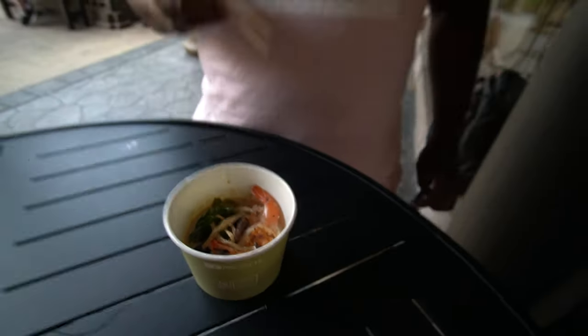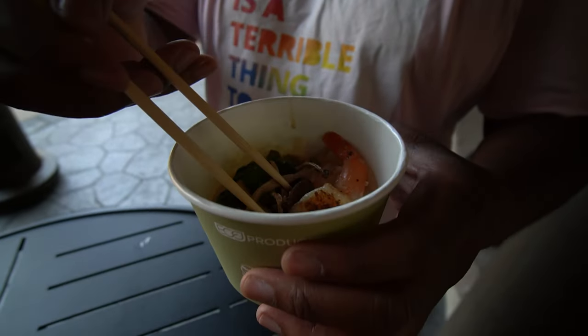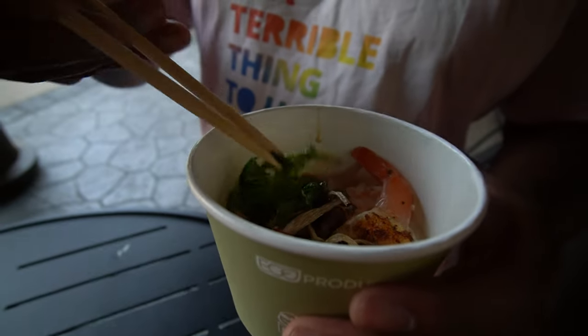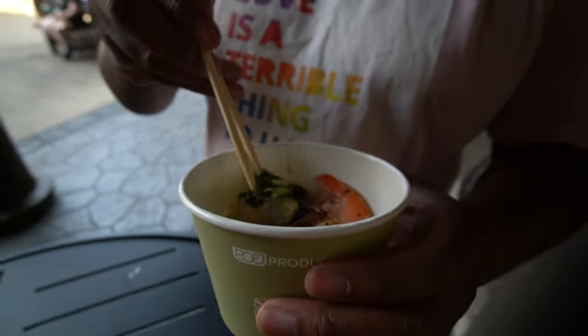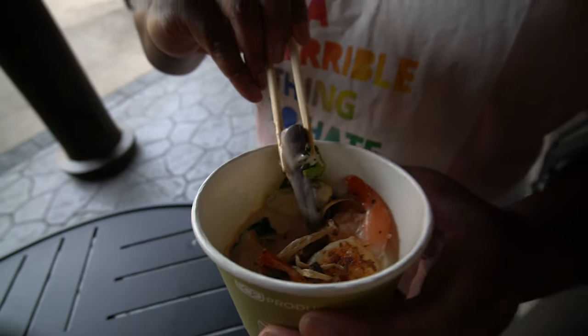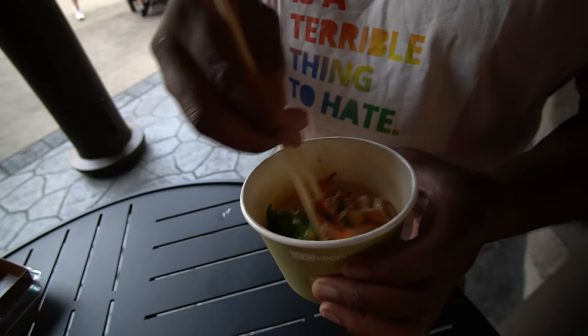Here we have the creamy udon soup. Probably one of the worst things you eat outside in Florida, but creamy udon, I am on board. You have the nice big pieces of shrimp. You got the tiny little enoki mushrooms. Looks like either bok choy. No, it's a Brussels sprout, honestly enough. And some other root vegetables in here. Nice and creamy. Big noodles in the bottom.